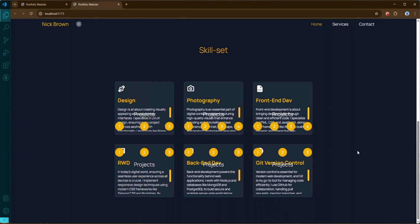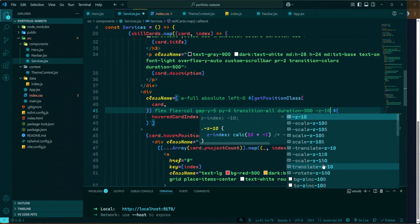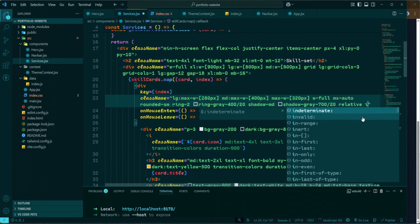Okay, so by default, we don't want the project links to be visible. We need to make sure they stay behind the card until hovered. And to do this, we will add here z, actually -z-10. This ensures that the project links stay behind the card unless the hover effect is triggered. And we also add class isolate to the card itself. So we need to add here class isolate.